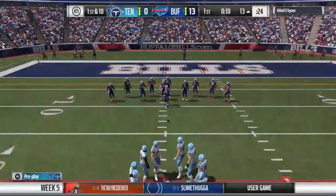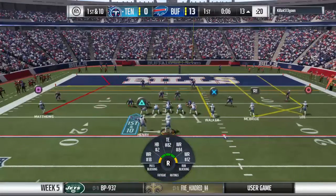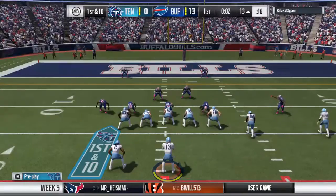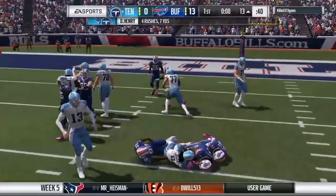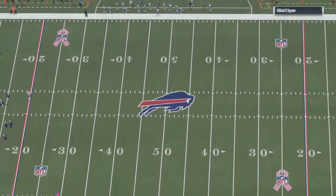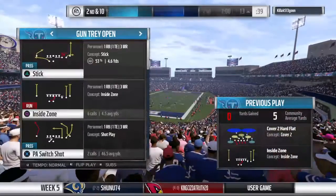And the next snap coming inside the red zone here. A first down carry for Henry. And he will possibly get back to the line of scrimmage. That's it. On the other hand, it will definitely take us to the end of the first quarter of play.